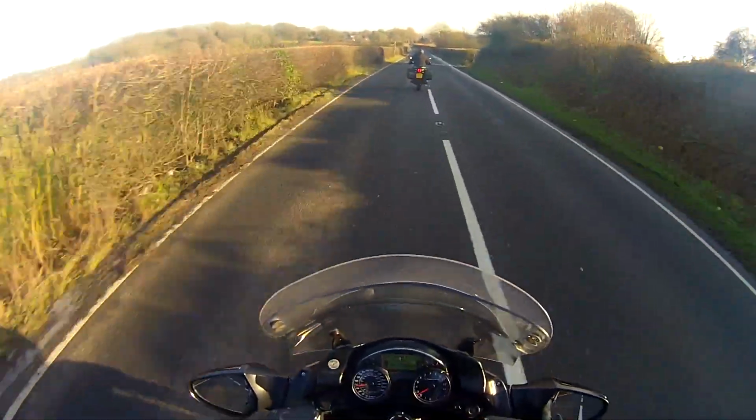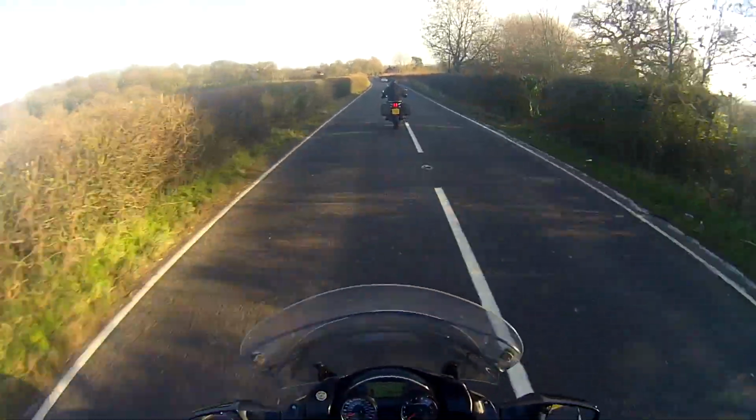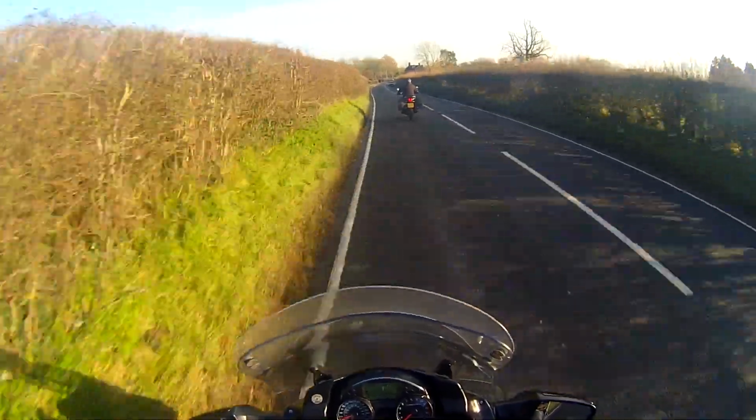Mirror check, vehicle still behind, a little bit farther behind there, so still no problem. Slow on the road, 40 mile an hour. Speed now is about 41 miles an hour. Moving to the near side to look through the bend, there's a 30 mile an hour limit in the distance, so just easing off the speed.